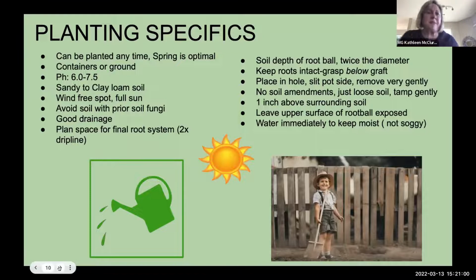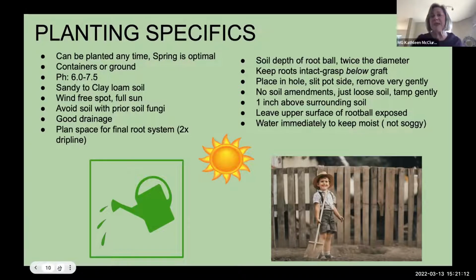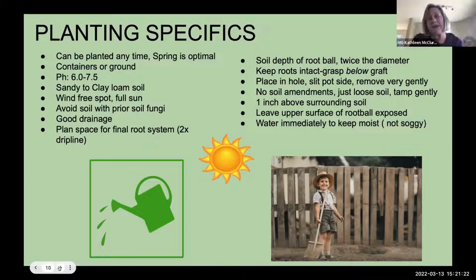So here are some things about planting specifics. When do I plant them? Well, anytime will work, actually. They don't have to be dormant because they don't go dormant. Spring is optimal, because if you plant in the spring, we're not entering our hot weather. It allows them to get established before we get that extensive heat during the summer. So spring is ideal, but they can be planted throughout the year.